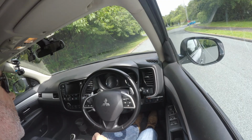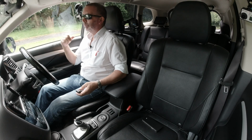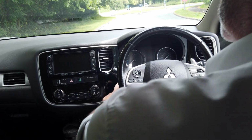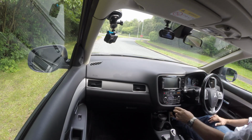Remote keys, it's keyless entry, keyless go. As long as you've got the key on you, just press the rubber button on the door handle and the doors open. And same when you're getting out, press it again and they all lock. Keyless go, that's it, that's the engine starting.